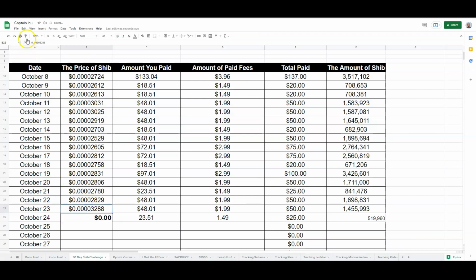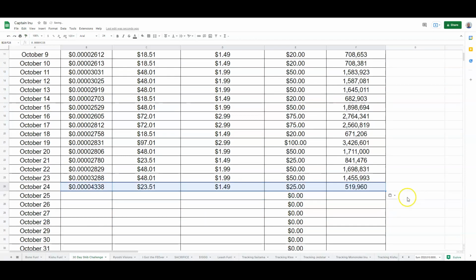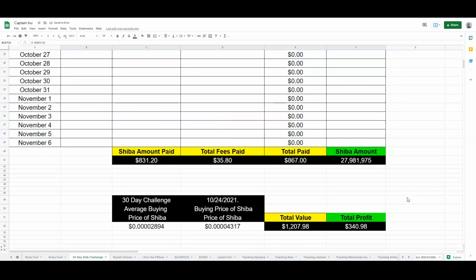Now it's going to move my dollar cost average a little bit higher than it was just yesterday, but that's fine. So my dollar cost average went up a little bit. It seems like it's $28.94, which is still not bad.